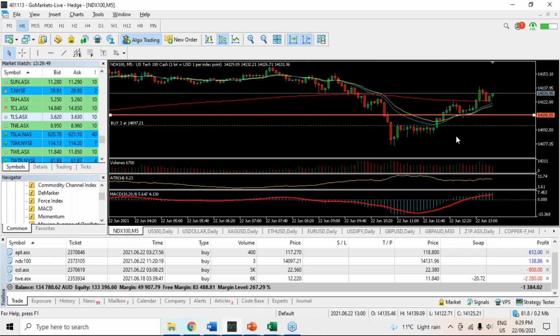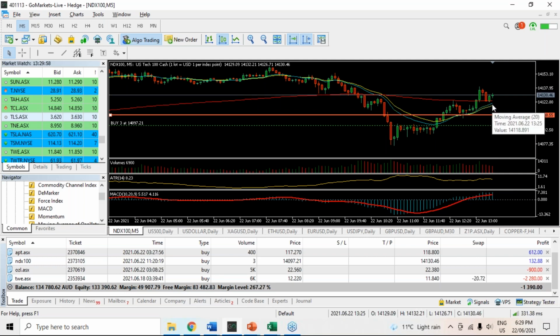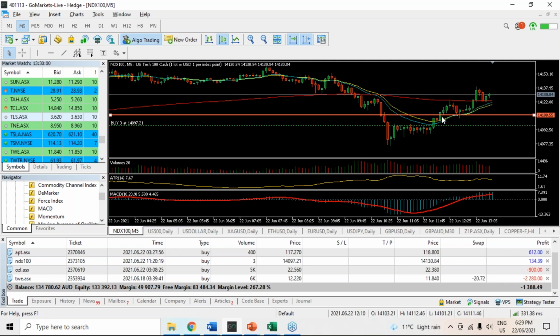Now, there's another key point here. We're using a trail here. We're looking for a close below the 10 EMA from a trade that was entered here, so we can leave this alone and not worry about it, and just see it move its way up.